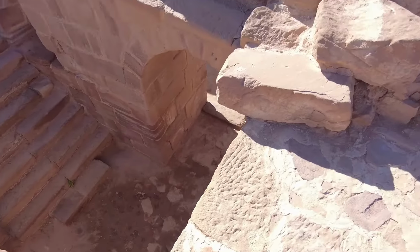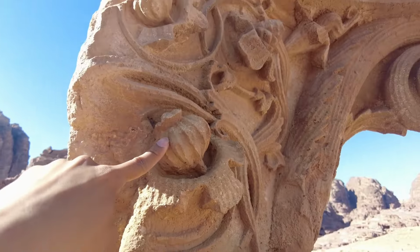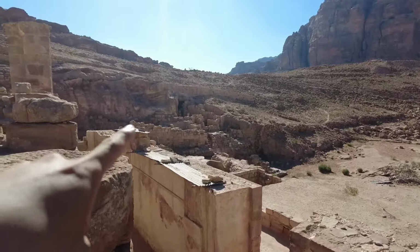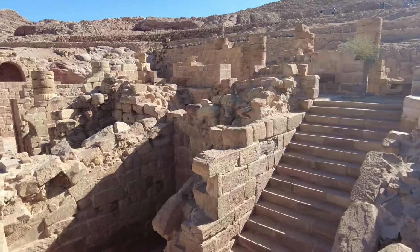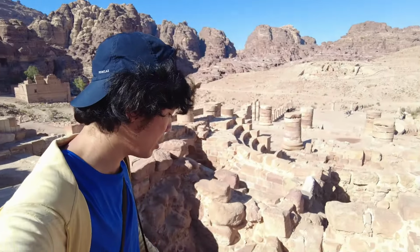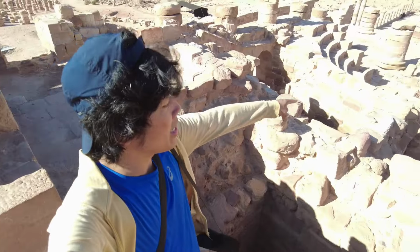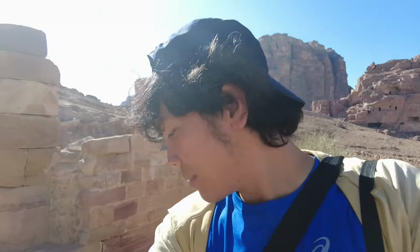Really nice. And I want to show you this, the top of the columns, the capital. So carvings, the flowers. And probably there is a tomb or something over there. And yes, this is it. Wow. I reached the very back of the Grand Temple, and as you can see here, I don't know what this is. Maybe a sacrificial pit or something. And there is a kind of small theater over there. And behind me, now you can appreciate the cliff dwelling over there.